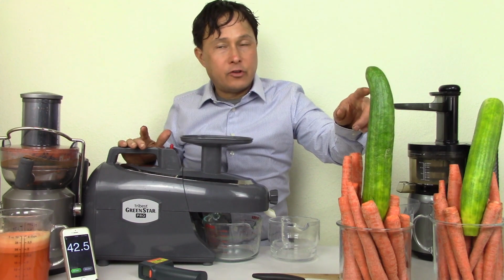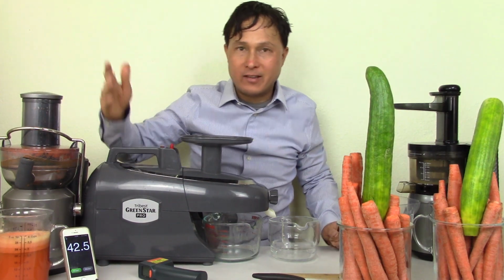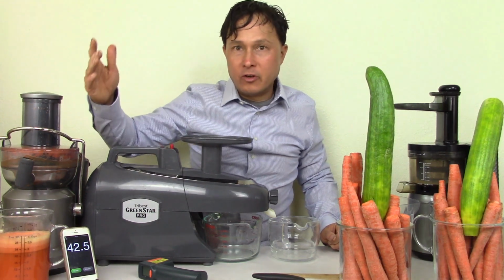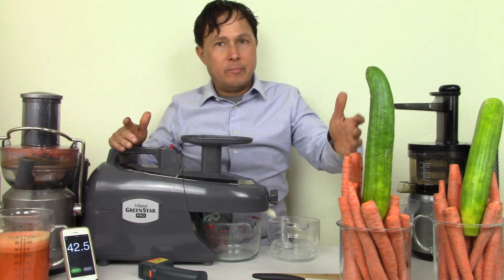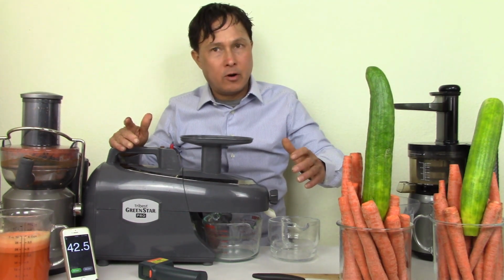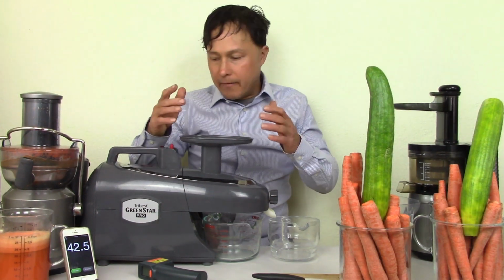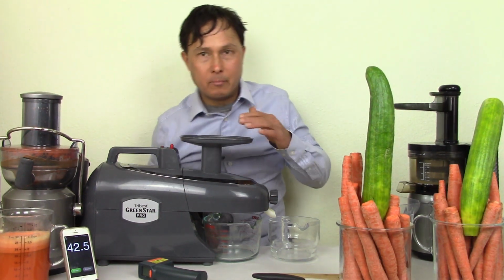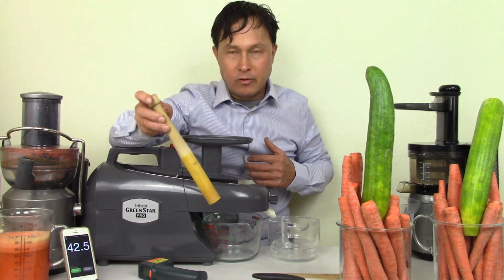I probably have to cut this cucumber up, but we will do that while the timer is running. And I'm running a timer so you guys can see the actual time. And I'm going to speed up the process. Basically, what you want to do is rotate the items. So you want to put a little cucumber, then some carrot behind it, little cucumber, carrot behind it, and just keep doing that. I could be a little bit efficient by multitasking, cutting while I'm feeding and pushing things in with the pusher.